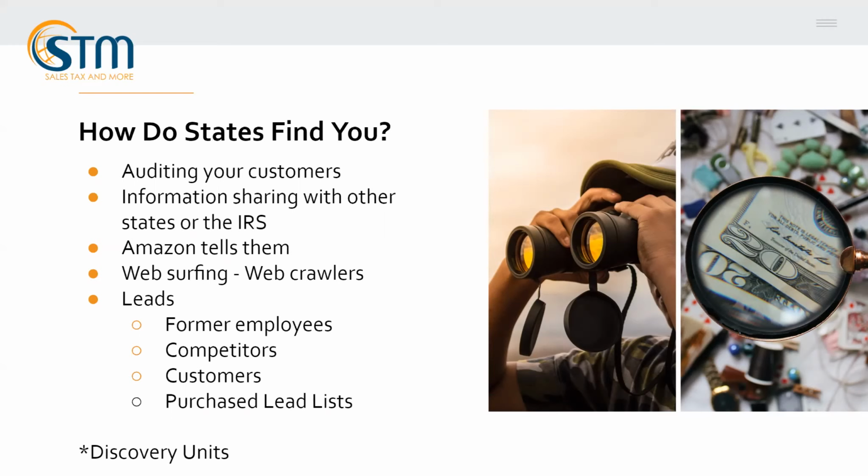And then leads: former employees, competitors, sometimes a customer. If you're not charging tax, they're going to call up the state and say, hey, do I need to be self-assessing and remitting the tax? My vendor didn't charge me tax. Next thing you know, the state's saying, who's your vendor? And you're on a list. And these discovery units are the ones who follow up on that list. Maybe you didn't have a responsibility. Maybe you don't have to worry, but you are on a list.